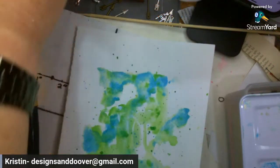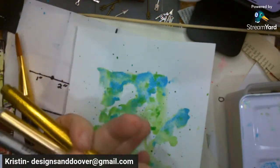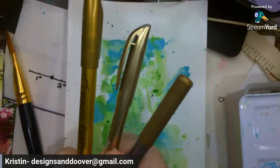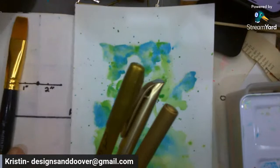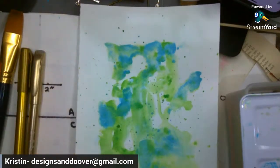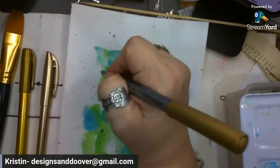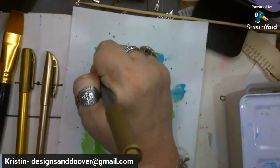Should we do gold? I have 3 different gold pens, I think. So whenever you buy gold pens, they're always going to be a different color. Just remember that. So if you want a certain color gold, you have to go back to that exact pen you were using because it's like black and reds. You may have swapped them. Okay. So this one, I don't think this is the one I want. This is Art American Crafts metallic marker. So I'm going to go in here, and I like circles. So I will do some circles.